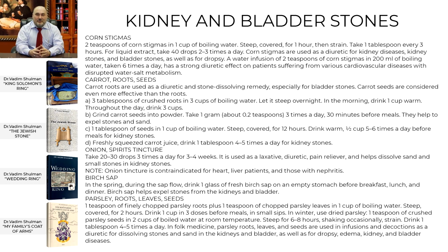Onion, spirits tincture. Take 20 to 30 drops 3 times a day for 3 to 4 weeks. It is used as a laxative, diuretic, pain reliever, and helps dissolve sand and small stones in kidney stones. Note, onion tincture is contraindicated for heart, liver patients, and those with nephritis. Birch sap. In the spring, during the sap flow, drink 1 glass of fresh birch sap on an empty stomach before breakfast, lunch, and dinner. Birch sap helps expel stones from the kidneys and bladder.